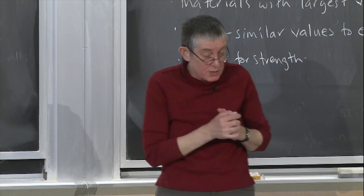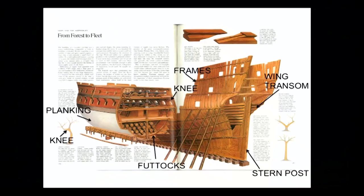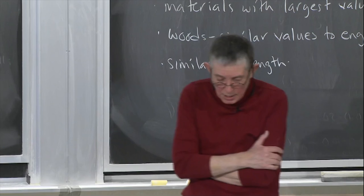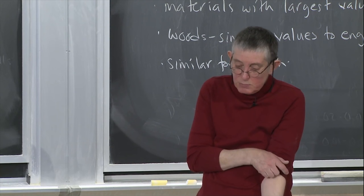And I did a module on woods and the use of woods in old colonial ships, like the Constitution that's in Boston Harbor. So this is kind of a schematic of an old ship. And the thing that was interesting and that I talked about in this module was that people chose particular species for particular parts of the boat, depending on their properties.